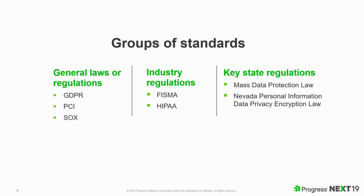The second group is industry regulations. We have two examples here. One of them is FISMA, and the second one is HIPAA. The first one governs government information, and the second one is healthcare. We have some of those, of course, for Kinvey, but not every single regulation that you can find out there.